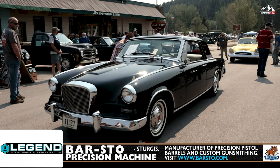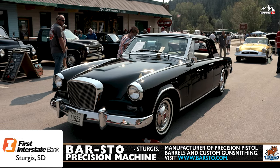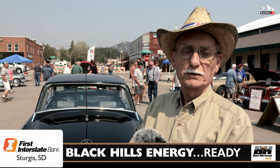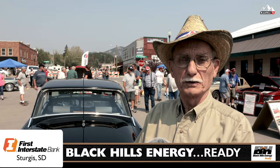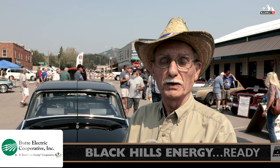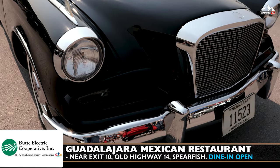Hi, my name is Frank Van Dorn, and we're here today at Custer, South Dakota for the Studebaker Car Show. We came in the other day from Omaha, Nebraska, and we've been here several times. We're here with our 62 GT Hawk, as they call them, which we've owned since 1991, and I restored it in the mid-90s. So it's been basically done for about 25 years.